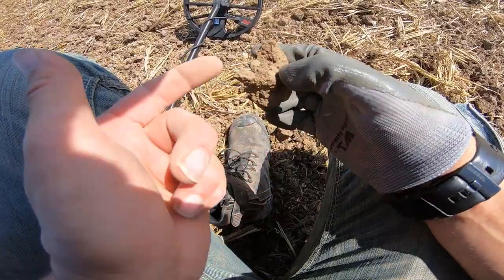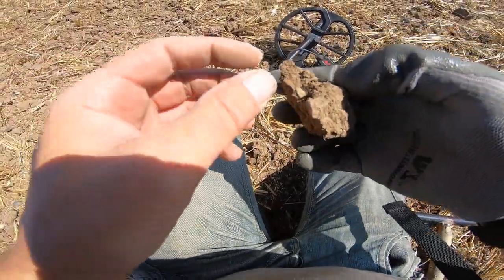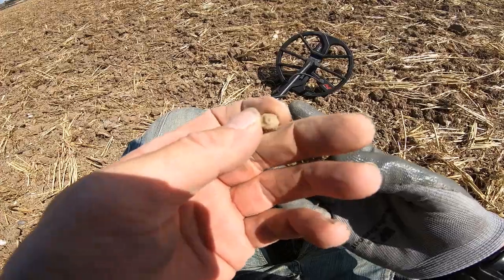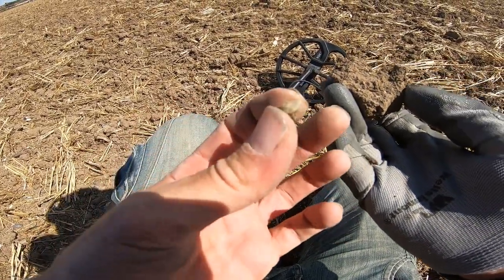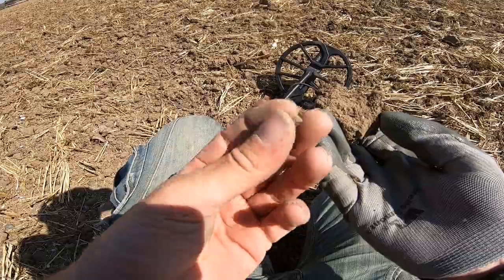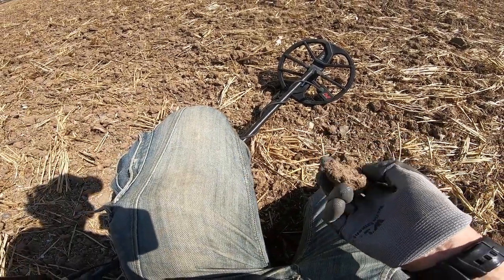This machine does pick out the tiniest targets, but then my old Minelab, the Explorer, does as well. Tiny little rivet or button in here. A piece of an old, I don't know, looks like a rivet. It's tiny. It registered very, very quietly, but not too deep, obviously, because you're going to miss that. But it's just helpful to know that you're picking up the small stuff.